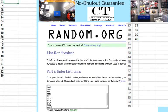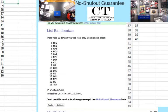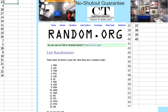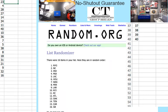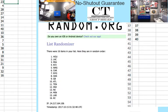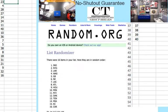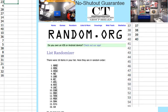And we'll randomize 9 times with the teams. There's 1, 2, 3, 4, 5, 6, 7, 8, and good luck, everybody. 9. Washington on top, Green Bay on the bottom. Total of 16 hitless teams.